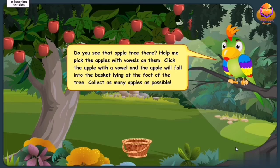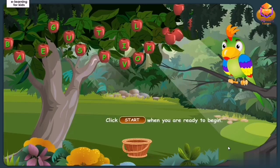Click the apple with a vowel, and the apple will fall into the basket lying at the foot of the tree. Collect as many apples as possible. Click Start when you are ready to begin.